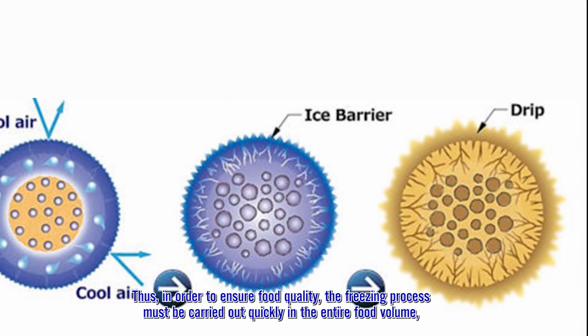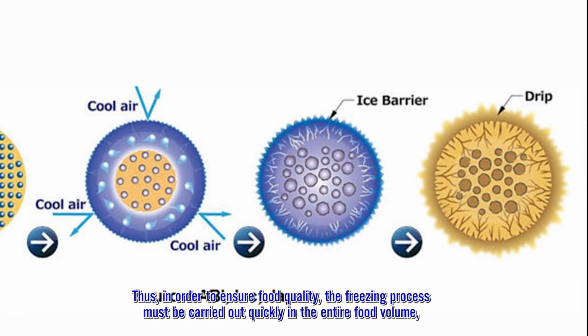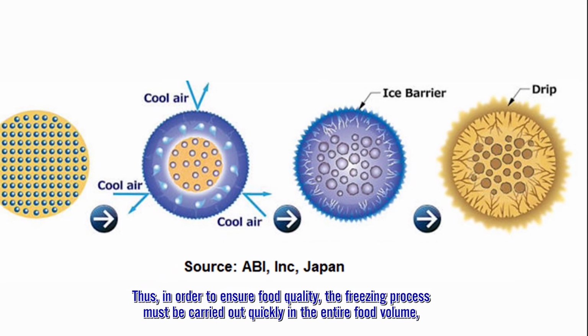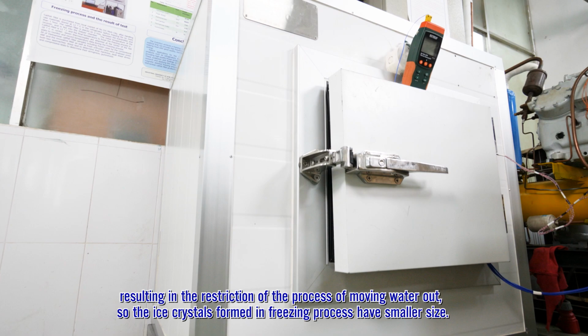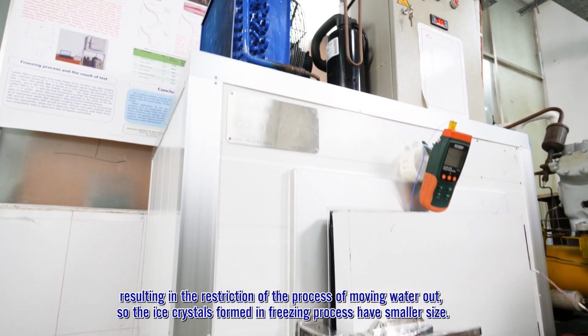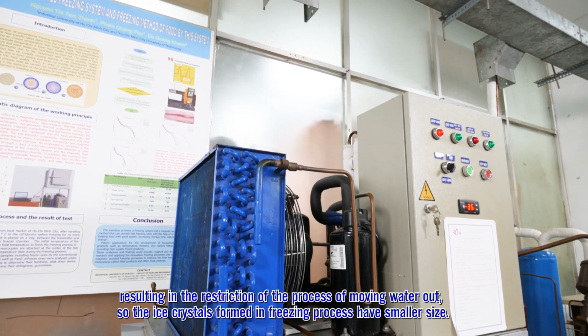Thus, in order to ensure food quality, the freezing process must be carried out quickly in the entire food volume, resulting in the restriction of the process of moving water out, so the ice crystals formed in the freezing process have smaller size.